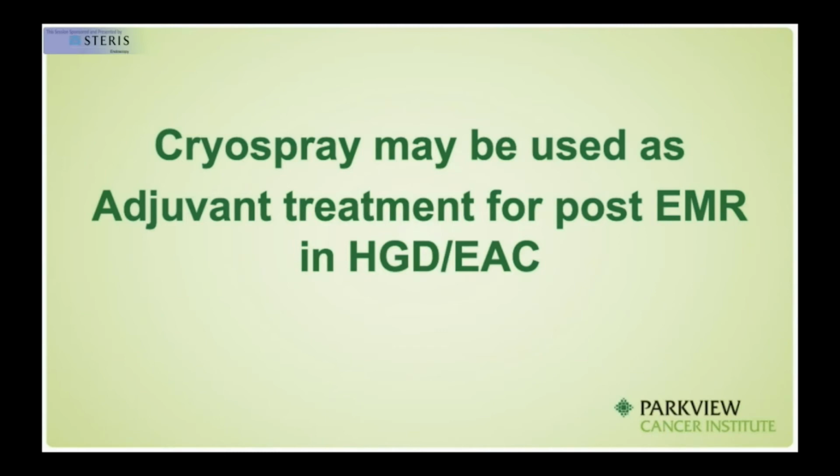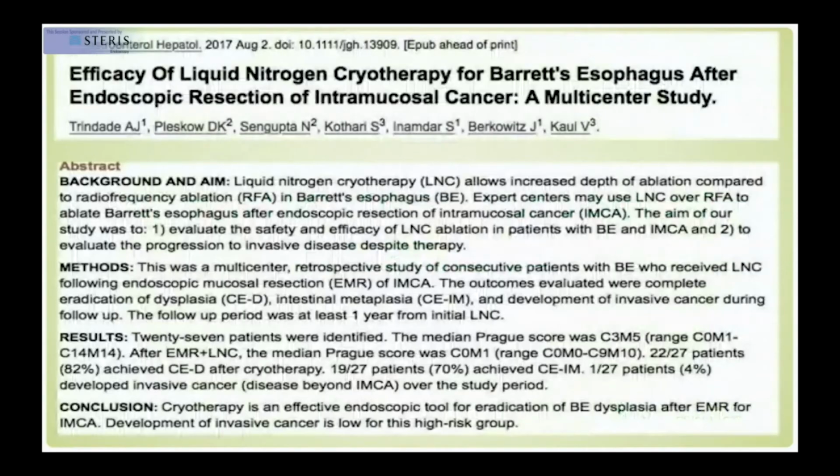And we'll point out a study that's shown that before from Moffitt Cancer Center, where I trained. But it can also be used after endoscopic resection. So I have patients that have stage 1 esophageal cancer. We'll do an endoscopic resection, and then we'll use cryospray technology on the remaining areas of Barrett's tissue to make sure that it does not recur into an esophageal cancer.